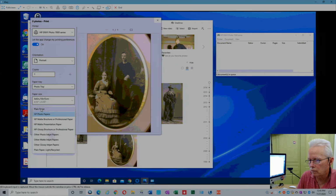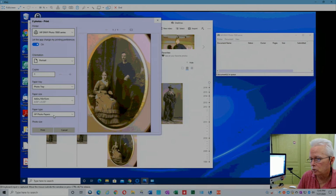If we were to leave it on plain paper, it would still print, and it might look just as good. But this is a more appropriate choice. Sometimes it matters. Since we don't know for sure whether it's going to matter for you, we're going to go ahead and choose that. Now, it's going to go on a genealogy thing. It needs to be a good paper. Okay, that's fine.